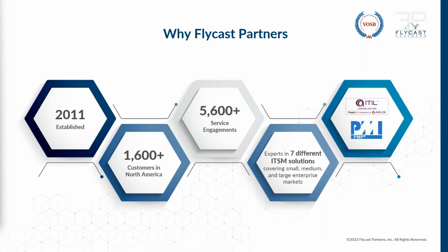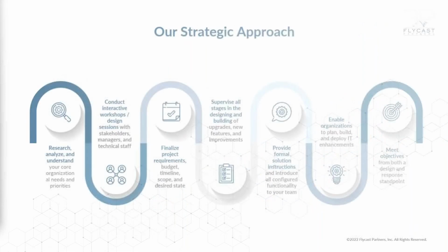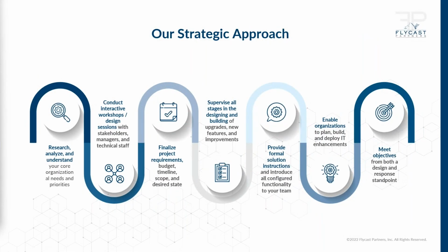In our service engagement, our methodology, we have project managers that oversee the ITSM consultants in those solutions for the implementation. We have a very robust, proven methodology that we utilize and constantly provide success to ourselves and to our clients. And Bobby, this is something that you've seen prior to Flycast in your many years of helping implement these types of projects, and then you see how we deploy it here at Flycast.